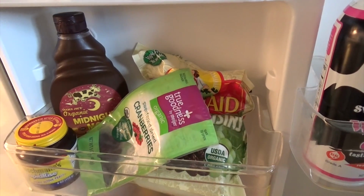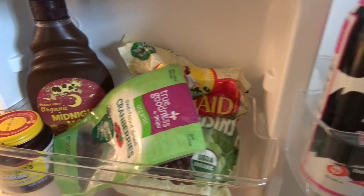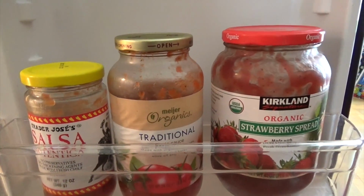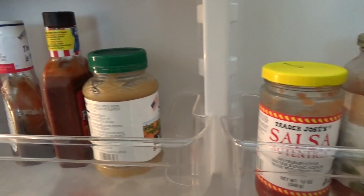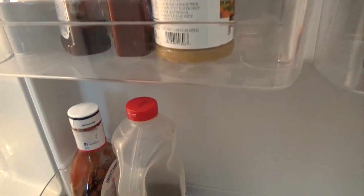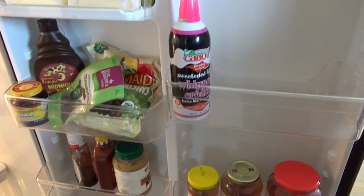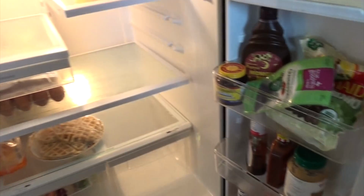And then over here we've got some raisins and cranberries and yeast and chocolate syrup, and we've got some whipped cream. And here we've got some strawberry spread and some leftover pasta sauce and salsa and some barbecue sauce and applesauce, more barbecue sauce, syrup, and then some hot sauce. So that is the door, and that's the refrigerator.